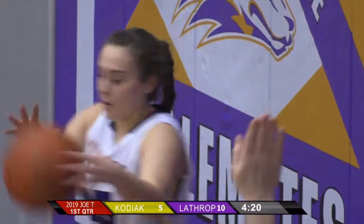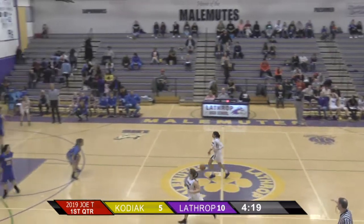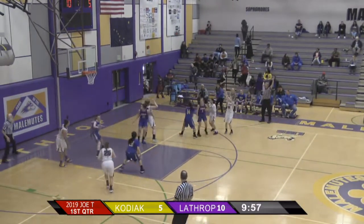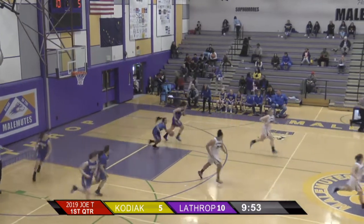Perez is going to be looking for somewhere open that they can start to get some of those shots in. And I think that they're going to be looking for some of these three-pointers as they go in. It'd be good for them to get some of those high points on the board. Right there, three-point shot from Ella Roberts, no good. Kodiak takes back possession of the ball.